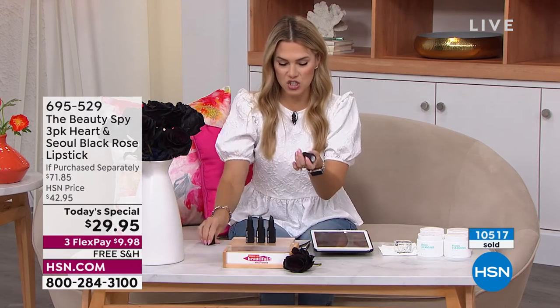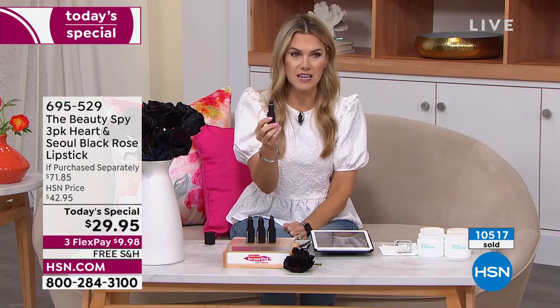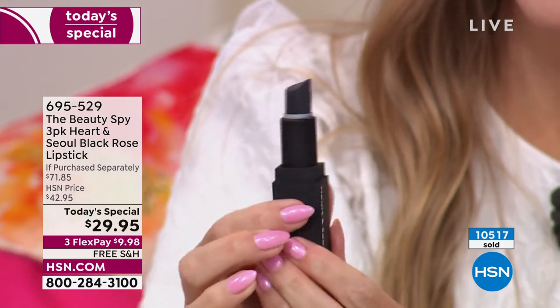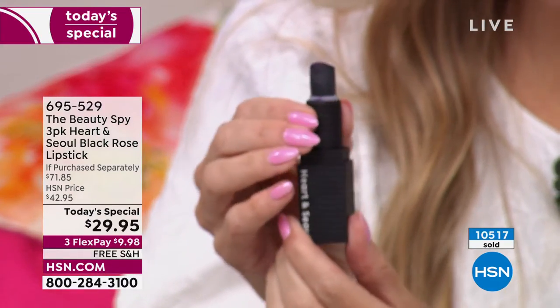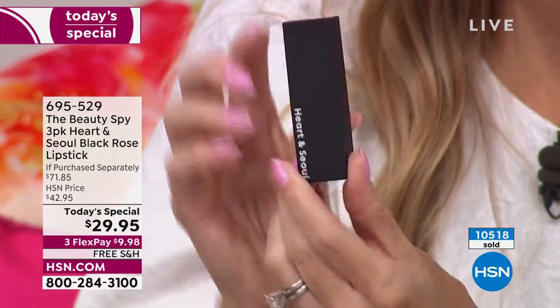In fact, I'll actually show you, this is mine. Look at this, this is my personal lip color, and you can see I have been using it and using it and using it. I got it when it was a two pack. Today, we are giving you the most incredible black lipstick in this beautiful black matte packaging.